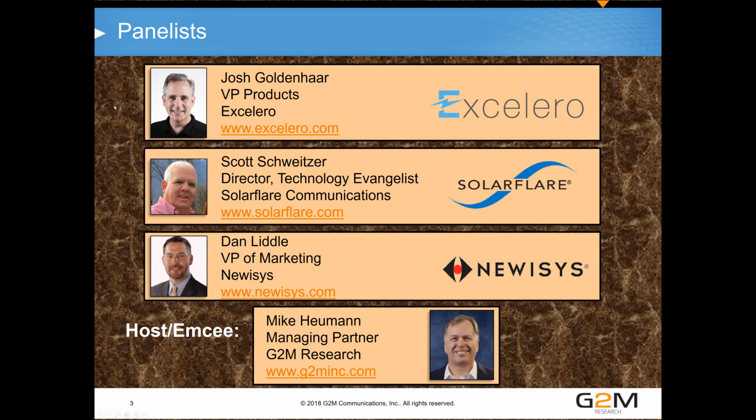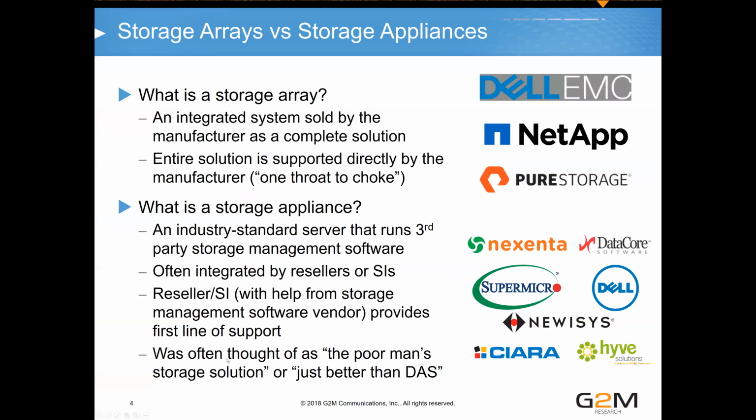So joining us, we have Josh Goldenhart. Josh is the VP of Products from Accelero. Also, Scott Schweitzer. Scott is the Director of Technology Evangelist at SolarFlare. And then Dan Liddell, who is the VP of Marketing at Noesis. And I am Mike Heumann. I'm the Managing Partner of G2M Research.